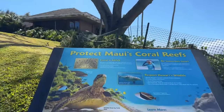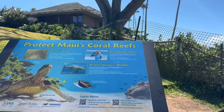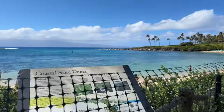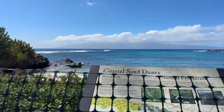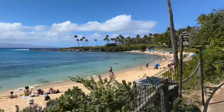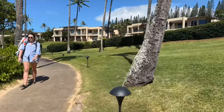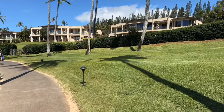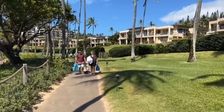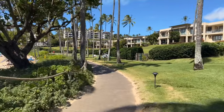Might see some corals. It says protect Maui's coral reefs. Coastal sand dunes. On the way here, there were a lot of golf courses. A lot of golf courses. And a very nice view.